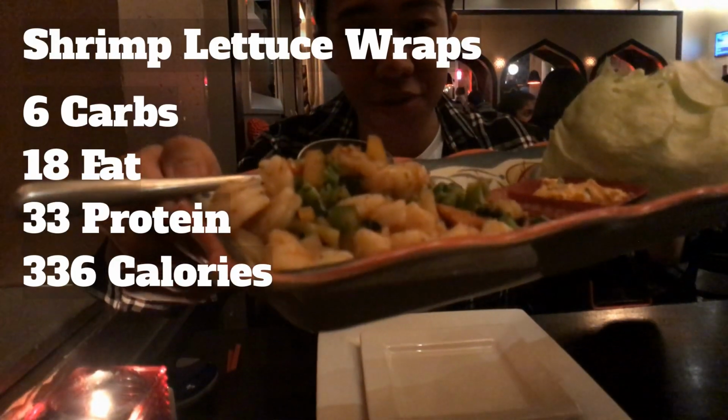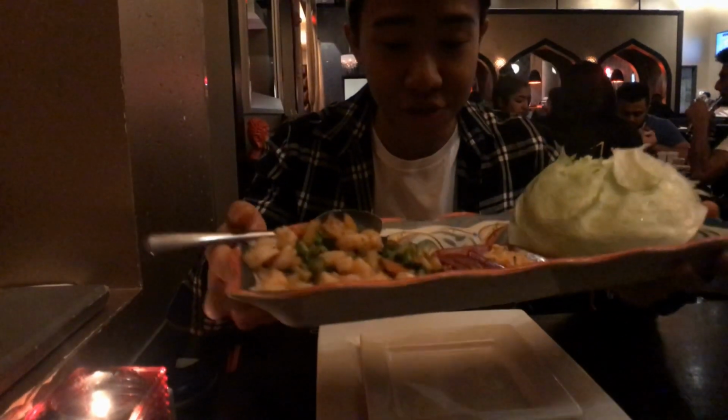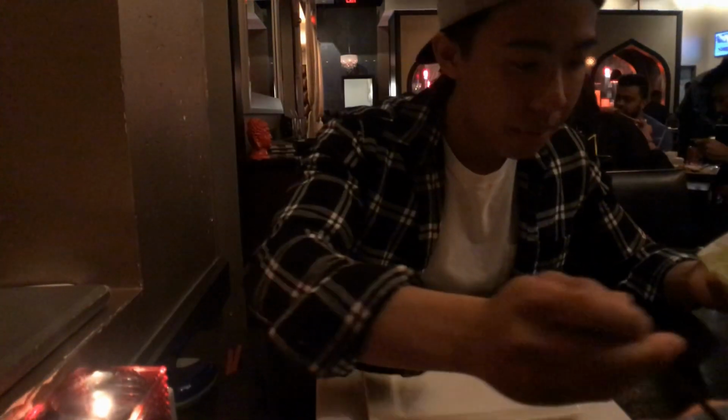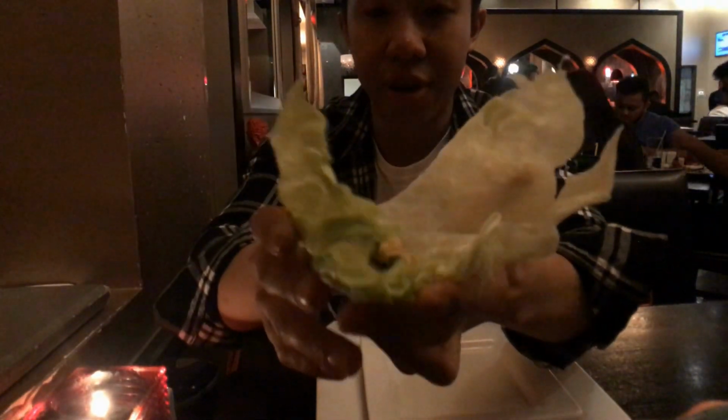So, first course has arrived. We got the shrimp lettuce wraps. Look at this. This might even be the thumbnail. But yeah, this platter is huge. We got a whole bunch of iceberg lettuce, and I think I'm gonna make this a pescatarian meal if I can. We'll see about it. Got some shrimp mix in it. Add a little bit of some, I have no idea what these sauces are gonna taste like, but let's find out.